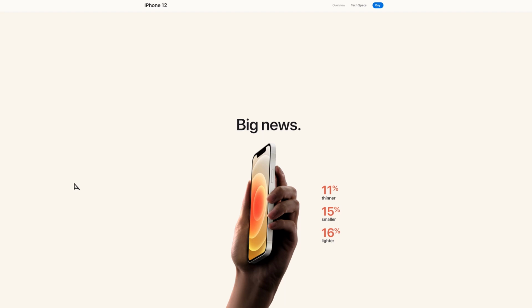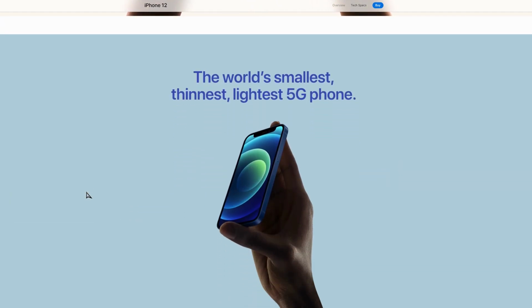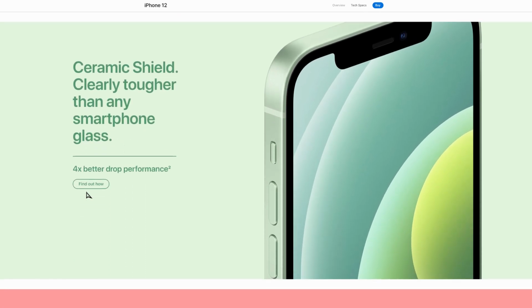My current iPhone is actually an iPhone 8, so I'm going 4 generations up. 6.1 inch Retina display, and the OLED goes all the way to the edge. My iPhone 8 does actually have quite a big border, particularly at the top and bottom. The world's smallest, thinnest, lightest 5G phone. Ceramic Shield, clearly tougher than any smartphone glass.